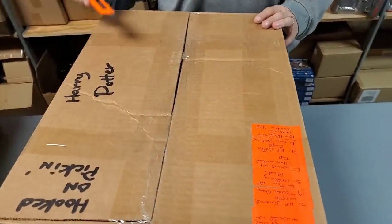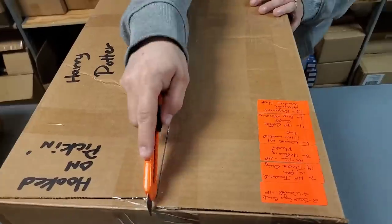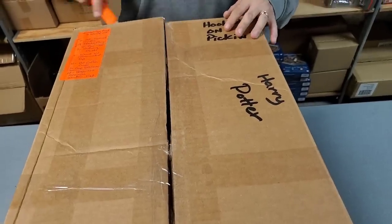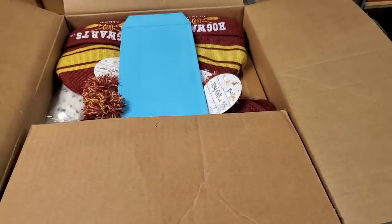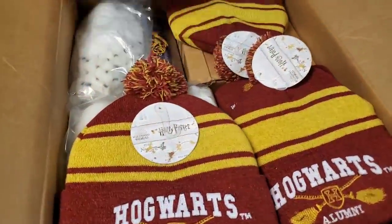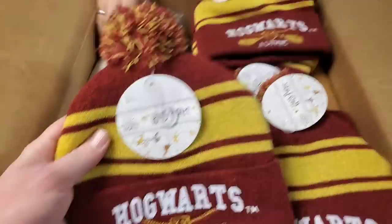I think Harry Potter is in here. Potentially. I asked her if she had any more Harry Potter stuff. Oh, good, because we ran out. Several boxes say Harry Potter. Here we go. We got Harry Potter Hogwarts alumni hats. Did we have these online? We did it one time, I think.